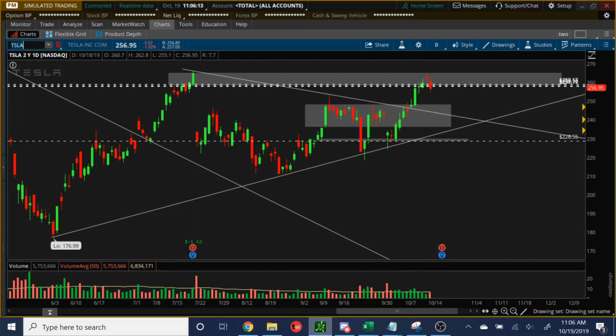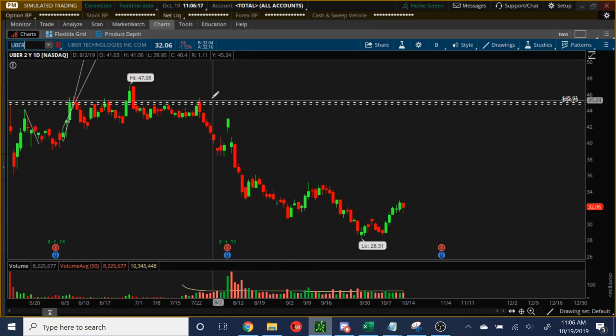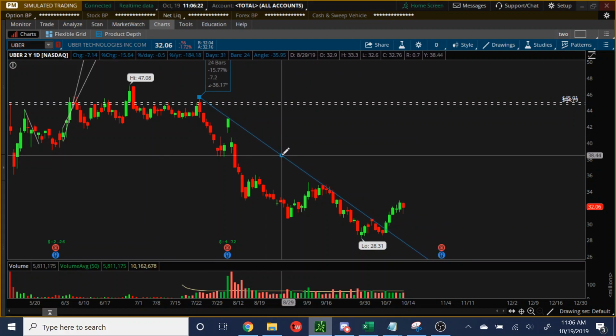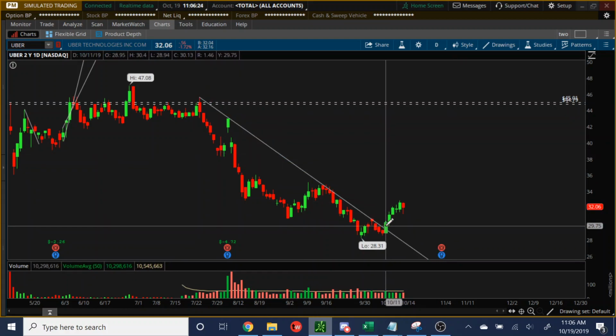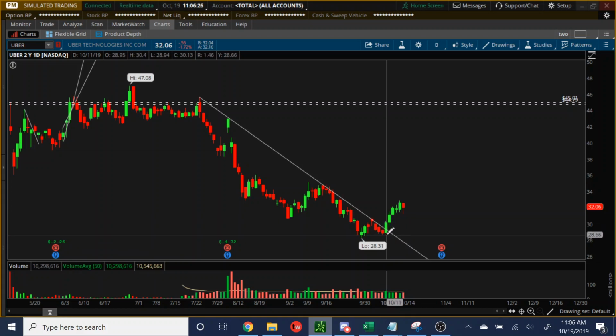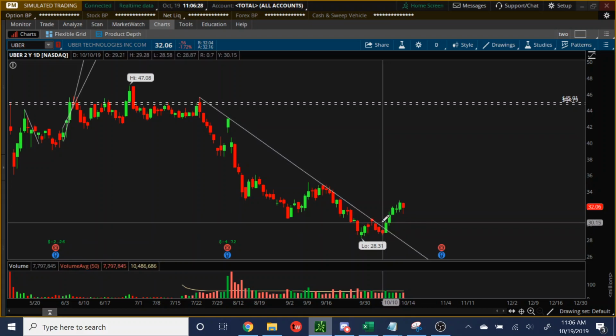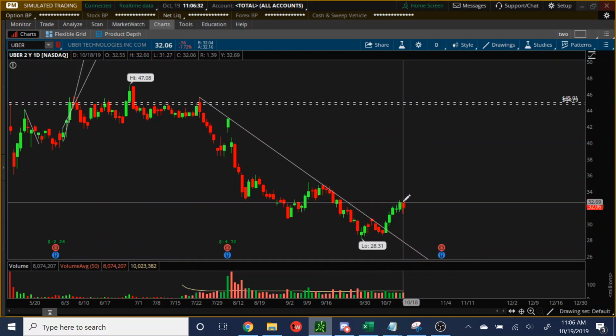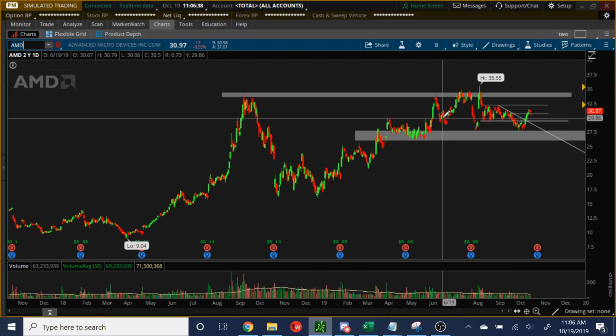And I actually have a few that I was watching, like Uber. Uber actually had a trend line here, right? And this thing ended up breaking out on Friday too. This is one that I didn't see till later in the week. And just look at the reaction after a weekly close, a weekly break of trend. These are really important things, guys. And one more for you. AMD.